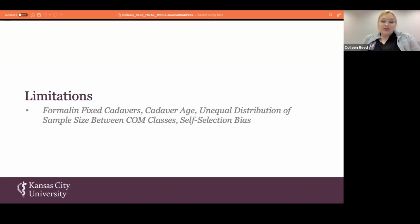As far as limitations, we use formalin fixed cadavers, which are fairly stiff compared to their live patient subject counterparts. The cadaver age, most of our cadavers are in the older range, so above 50, 60, so breast composition changes. Unequal distribution of sample size between COM classes. COM 2025 had less than COM 2026. And then self-selection bias, participants were generally eager to participate in the study based on sign up.